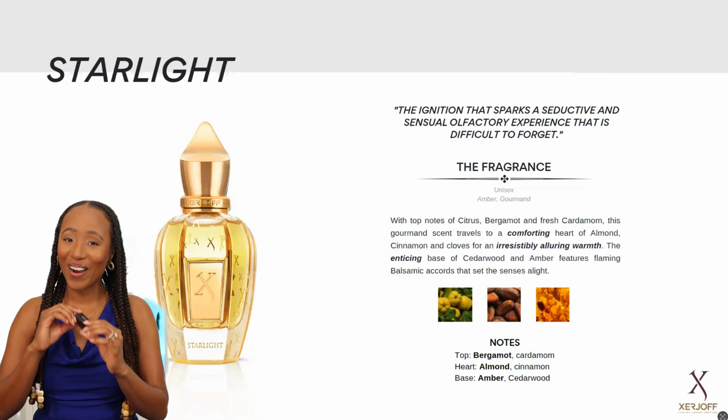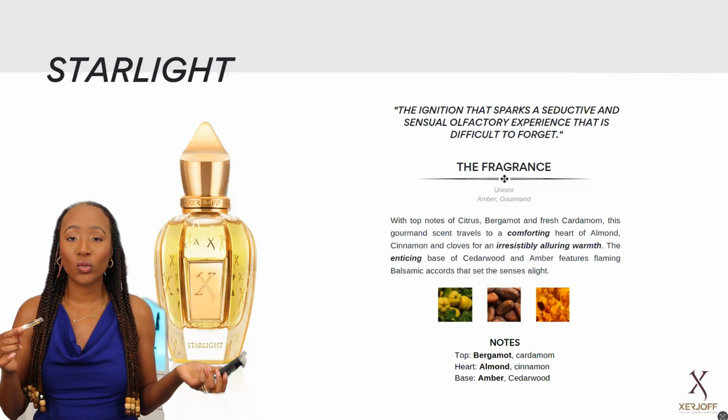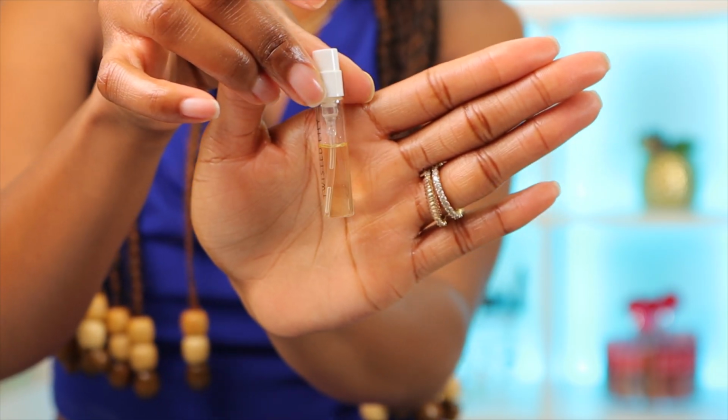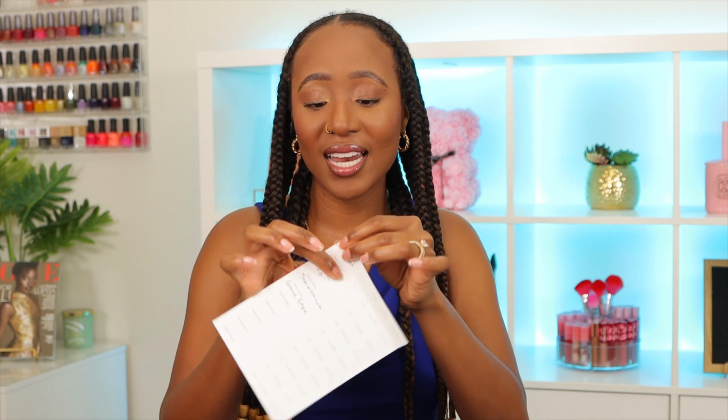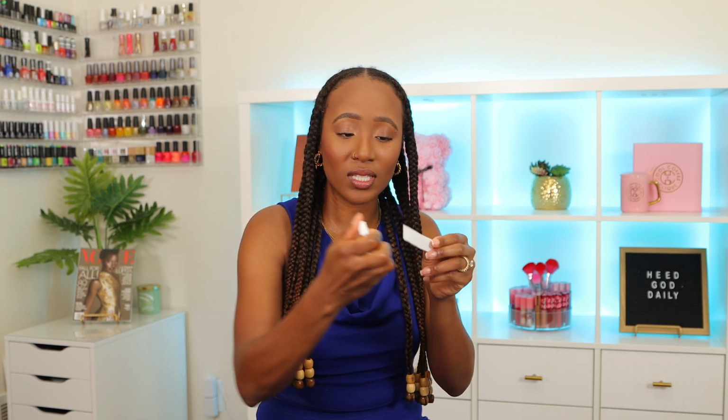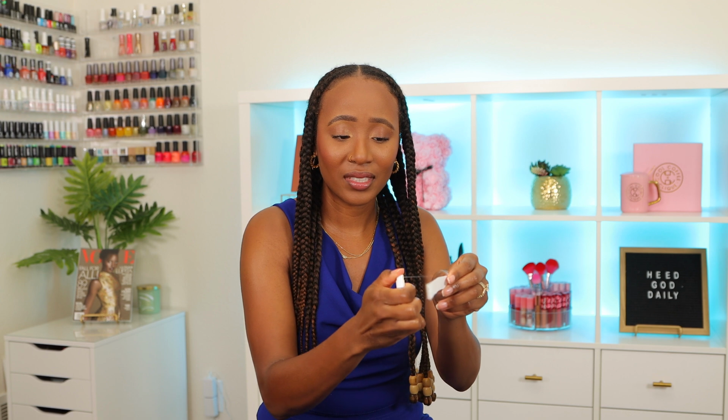It is called Starlight. This is described as a warm, alluring gourmand. One of the things that I love about Twisted Lily is that they give you these little cards so that way you can spray your samples on them, and then you can write whether you love them, whether you're still thinking or you're not for sure. So I have already pre-written all of the fragrances that I have on here. So let's talk about the notes for this fragrance. Let me spray it right quick. Oh yeah. Okay, I can see why. This one was leaking, so that's why.